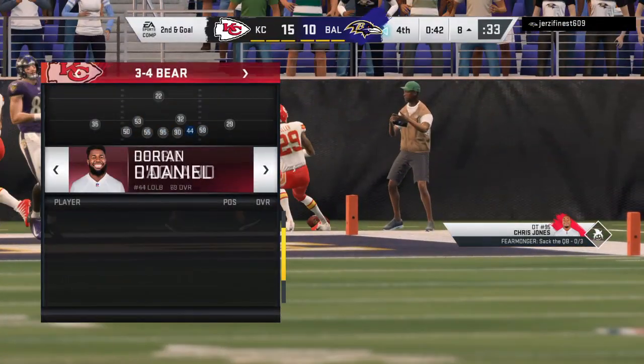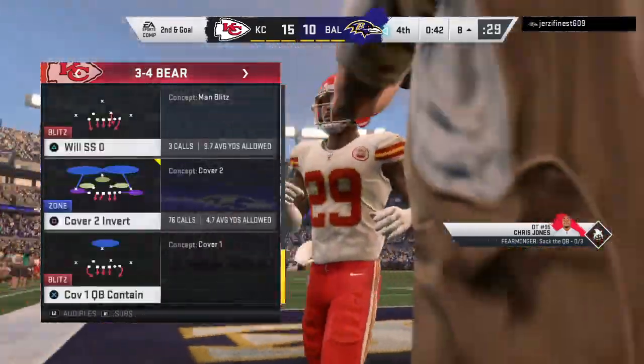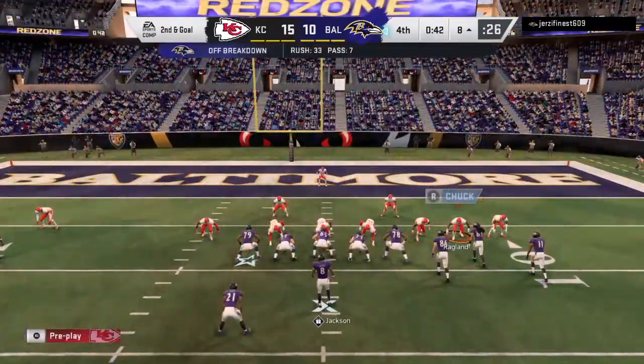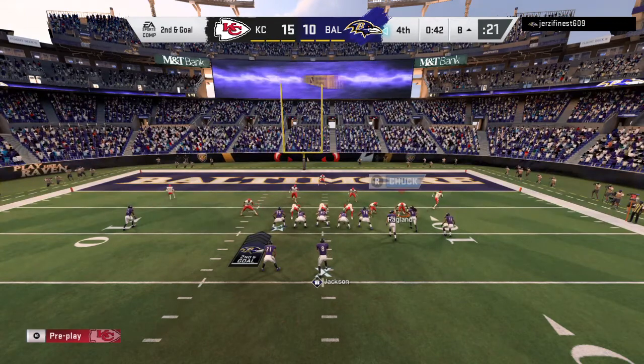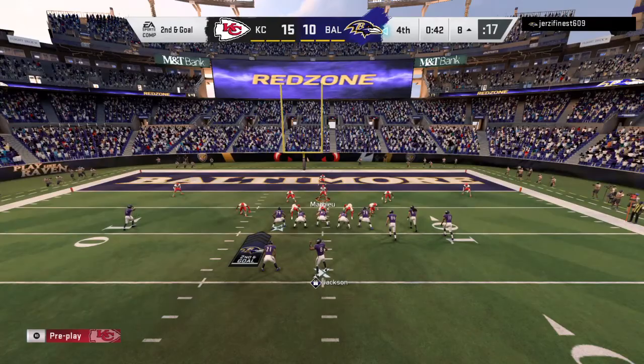Well, these corners, I tell you, they've done excellent work all game long. They remind me of guys in the past who just said, hey, throw it out here 100 times. Nothing good is going to happen. And if you throw it in the wrong place, I'll take it the other way. Nothing on first down, so the ball remains at the 8-yard line, second and goal.